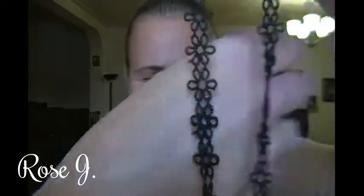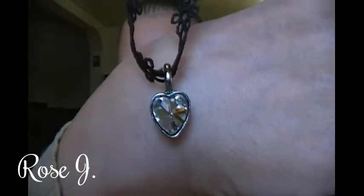And this choker, this is a delicate looking one. It's like flowers, very pretty. And I just realized it has a pendant. It's a clear stone. It's really pretty. He also got me this one.